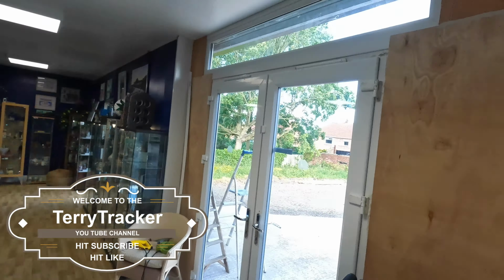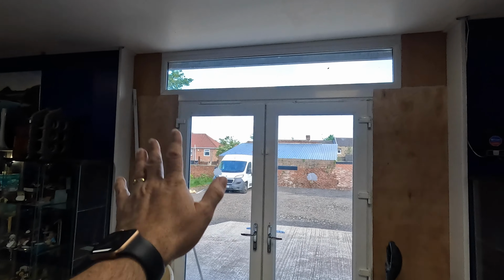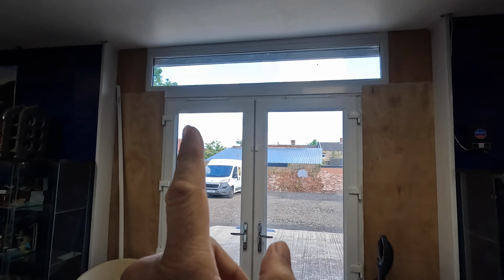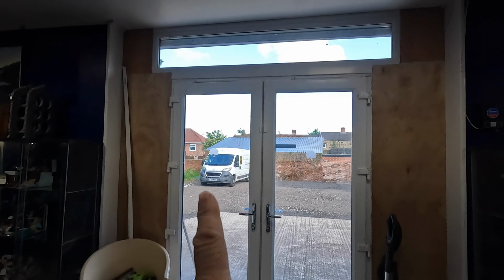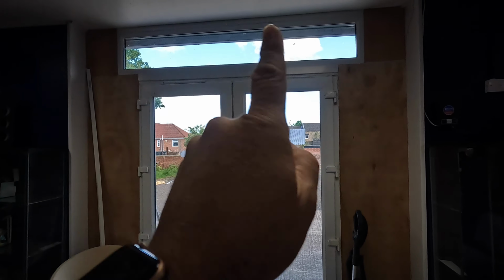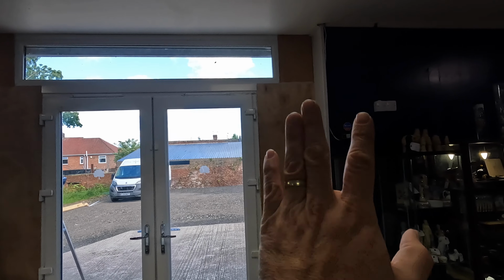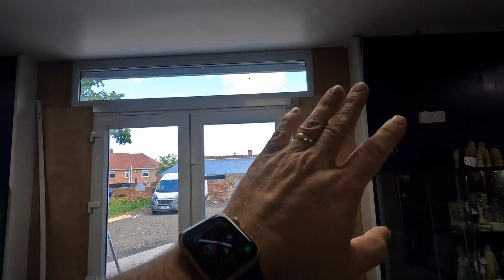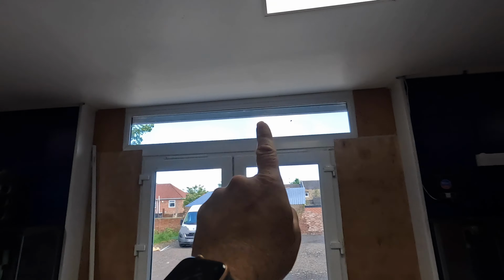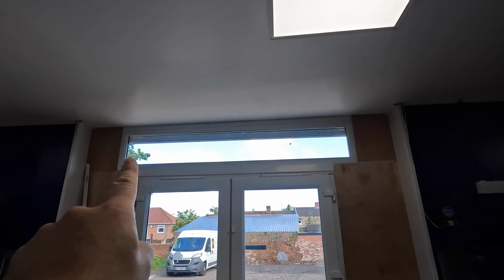I'm going to show you what I've been up to the last few days, which is, I don't know if you can remember, but this was just a big roller shutter. The roller shutter is still there on the outside, but I've decided to fit some UPVC doors. So I have doors there now. This was a box section, which I've plied off, same as that. This window was actually meant to go down the side of the doors, but I've utilized it in a different manner and put it above the top.